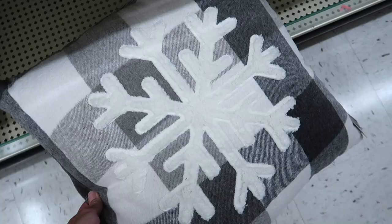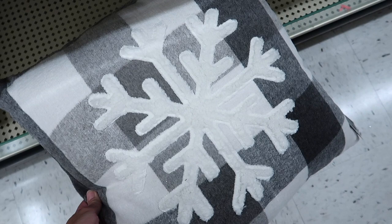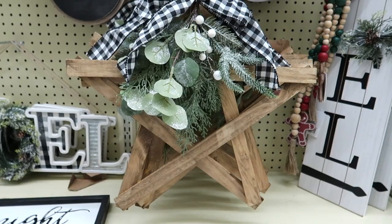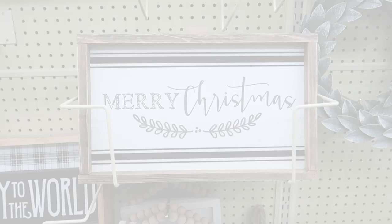These pillows have some black as well as some green in them. I'm always drawn to the plaid pillows, but also this star is new. Super pretty for a front porch or inside as well.